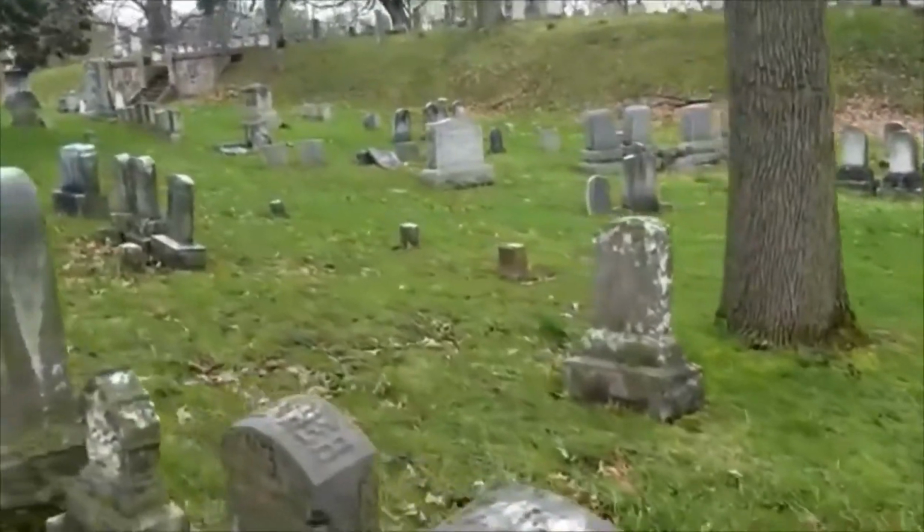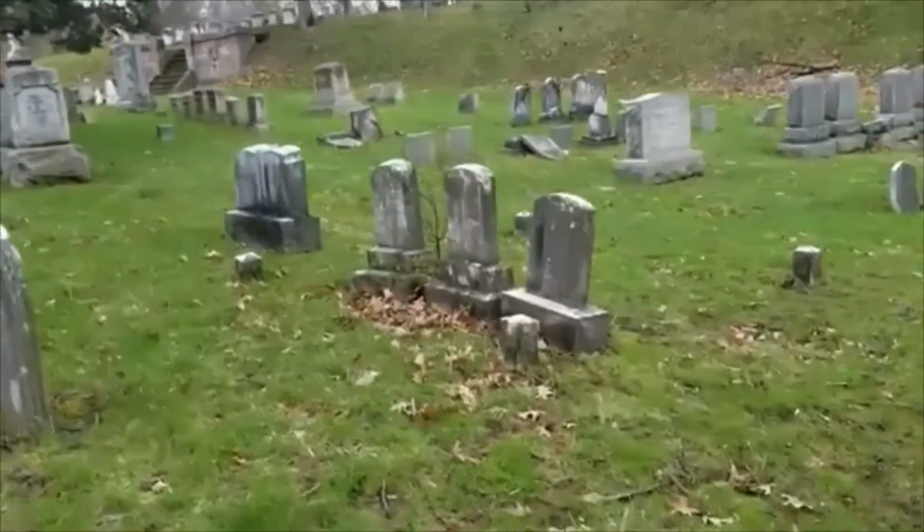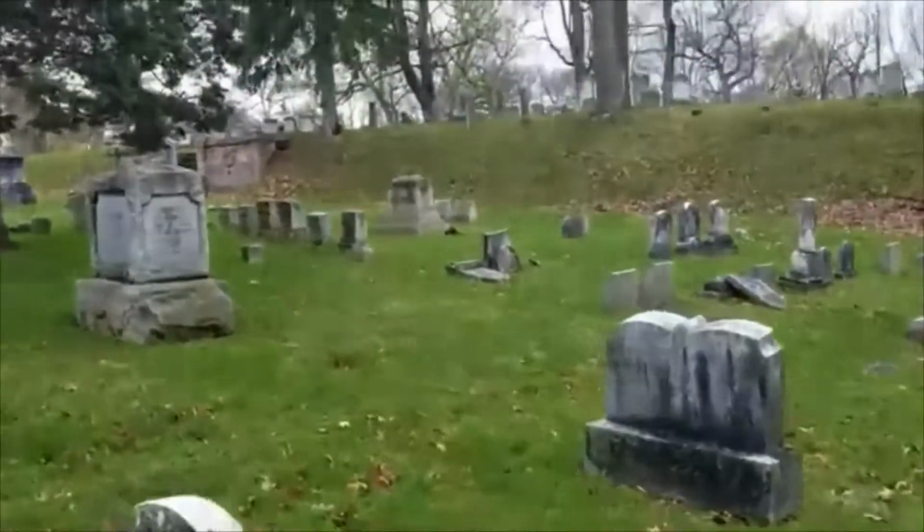Very cool. So I have to remember that. Frederick Douglass and Susan B. Anthony. You know there's more people buried here. Yeah, look at the damage. So heartbreaking.